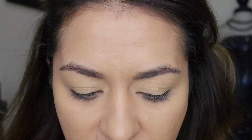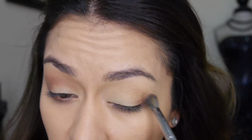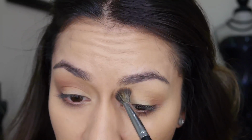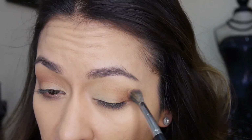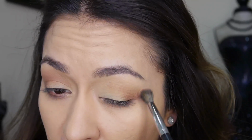This is my all-time favorite blending brush. I usually start working at the outer corners of my eyelids first, and I start working in circular motions, and then I will drag whatever's left over on my brush inward on my crease. And you just want to take your time with this and slowly build up that color. It's a lot easier to build up the intensity rather than to put too much shadow and then have to go in and try and blend it out.